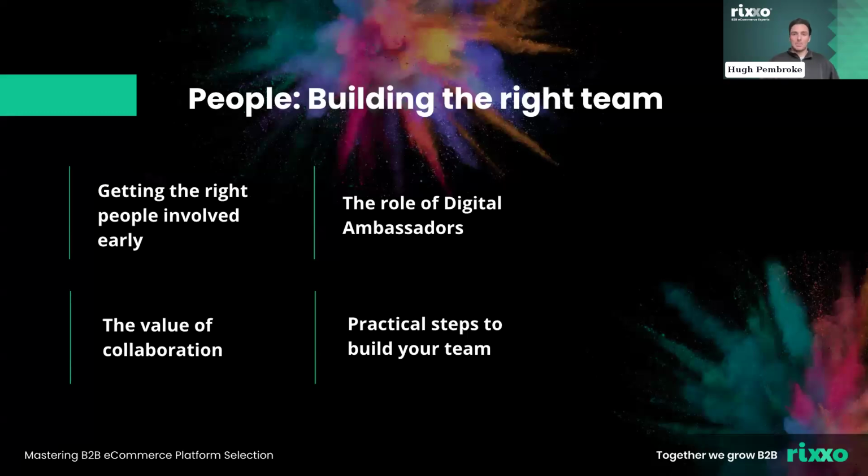And then lastly, some quick practical steps. So the first one would be start early. So identify those key players from different departments within the business, get them onboarded into the project, what you're trying to do, get them to read your project charter, make sure that they understand why they're in the team. Define the roles. So outline responsibility for both the generalists and specialists and the digital ambassadors, and how they're going to help and assist throughout the project.